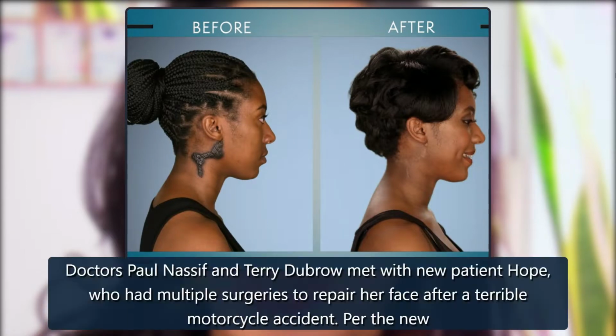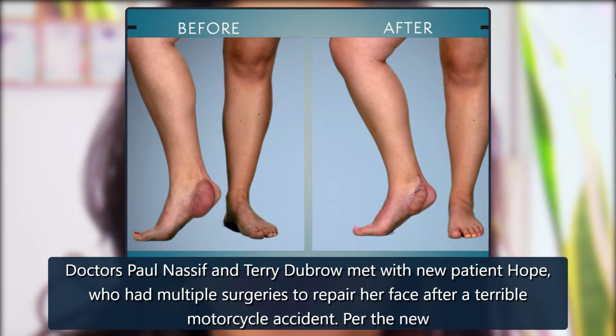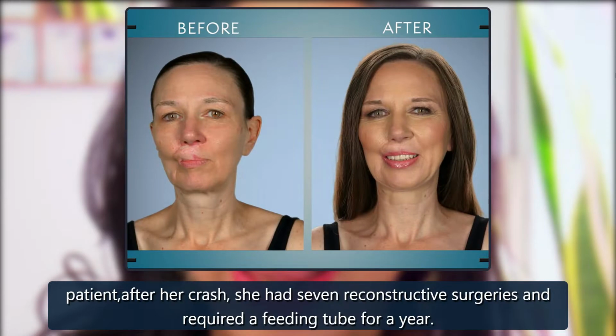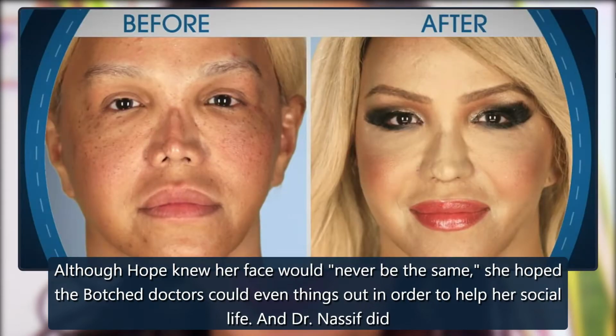Saving face. Doctors Paul Nassif and Terry Dubrow met with new patient Hope, who had multiple surgeries to repair her face after a terrible motorcycle accident. Per the new patient, after her crash, she had 7 reconstructive surgeries and required a feeding tube for a year. Although Hope knew her face would never be the same, she hoped the Botched doctors could even things out in order to help her social life.